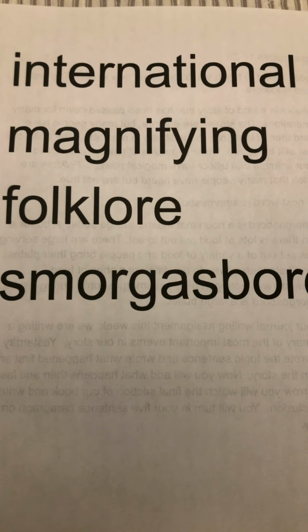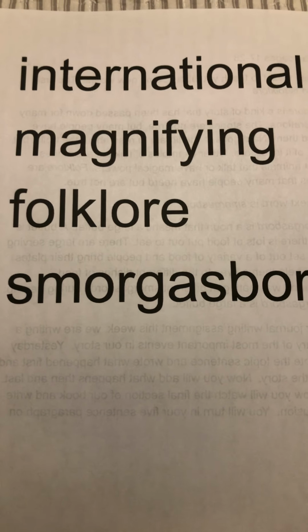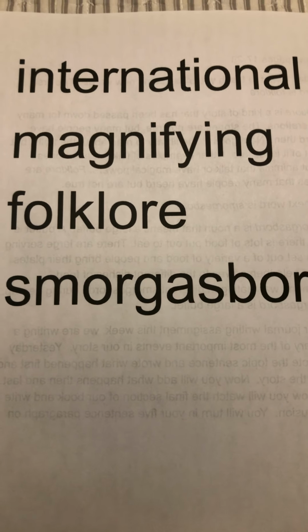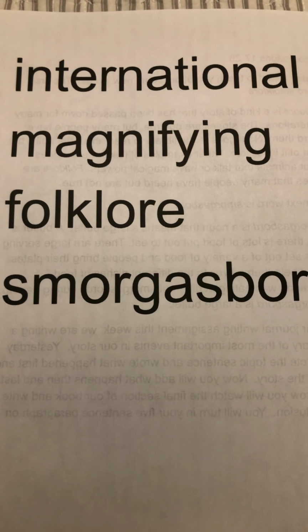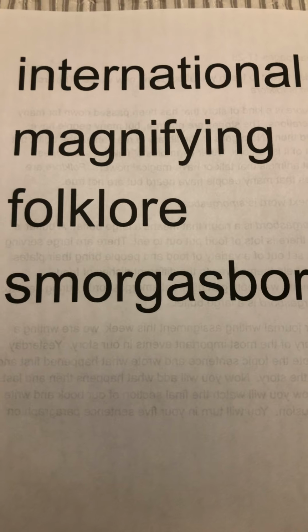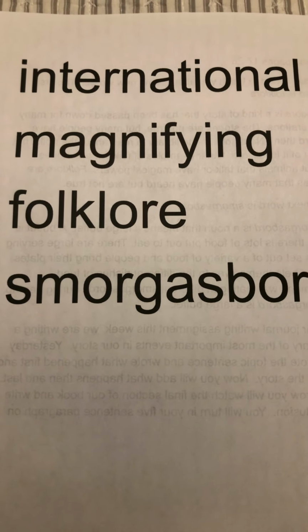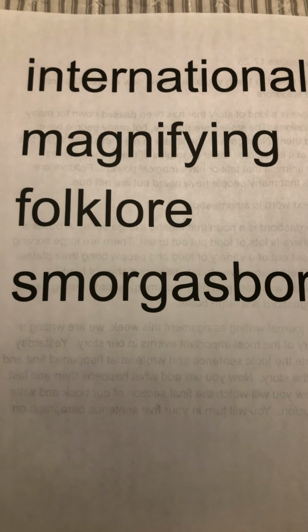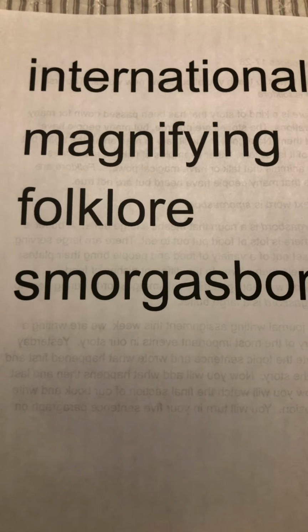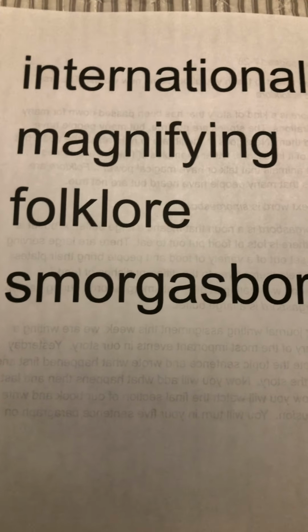The first word is international. International is an adjective, and that means involving two or more countries. Nate's friend Rosamond is in Sweden, which is another country. If Nate takes the case she sends him, then it will be an international case. He is in the United States of America, and the case is in Sweden. This involves two countries. International means two or more countries are involved in something.